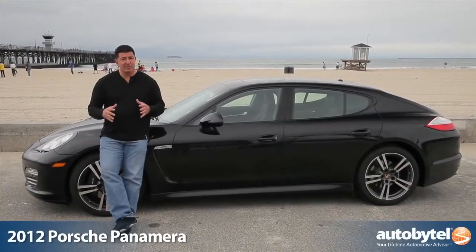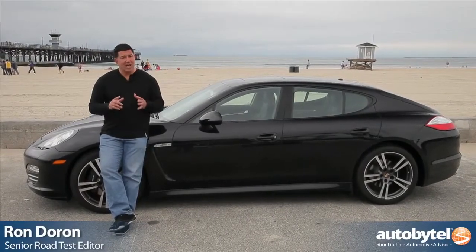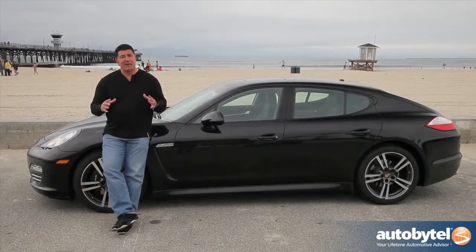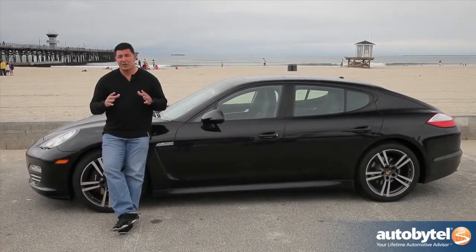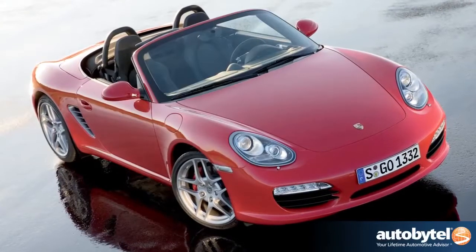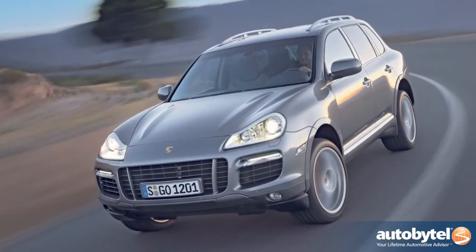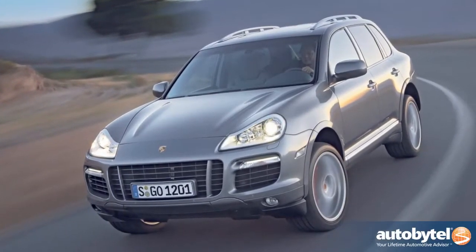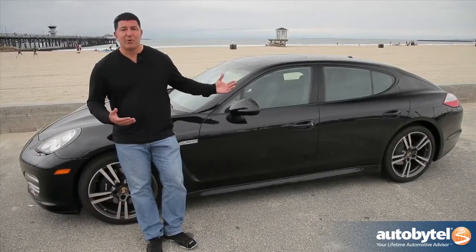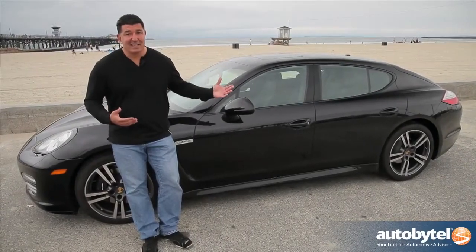Porsche is a brand that was built on performance, and they know performance better than any other manufacturer. However, it wasn't until the last 15 years that they started expanding their lineup and really started understanding the luxury car buyer. First, Porsche introduced the Boxster about 15 years ago to kind of get younger and more affordable buyers into the brand. Then they introduced the Cayenne to get families into the brand, a four-door SUV that could perform like a Porsche. And then they introduced the Porsche Panamera, a four-door sedan that really handles like a 911, but has room for four.